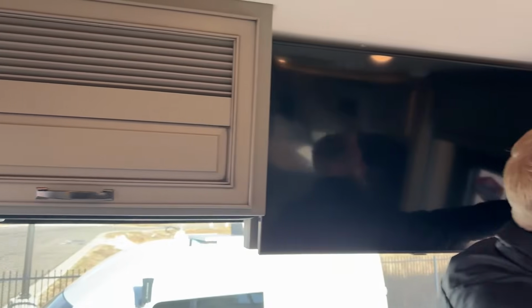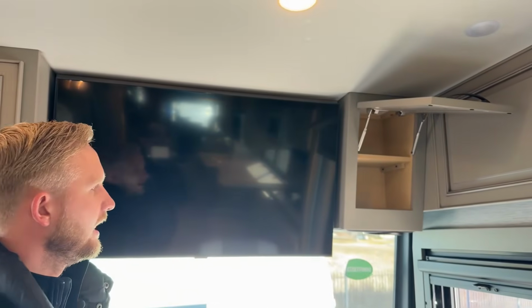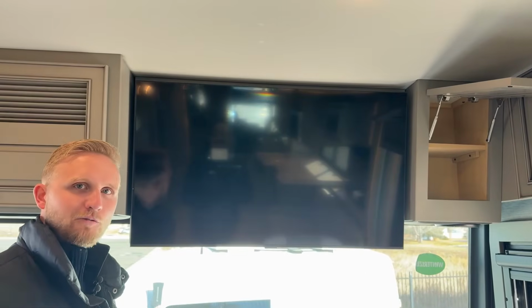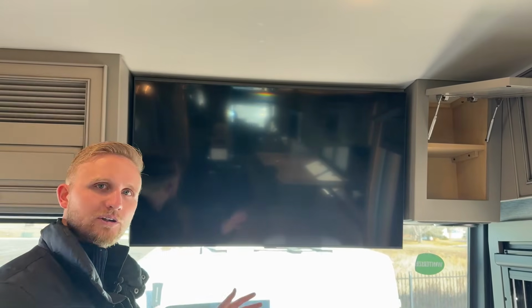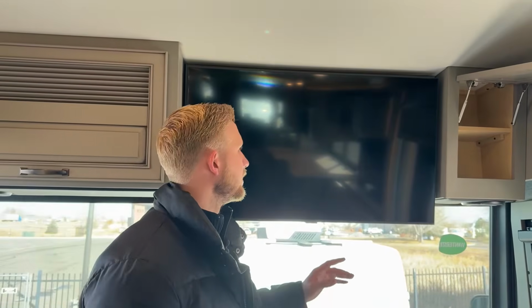All right, we'll go ahead and shut that. And then you have a little bit more storage over here on the right side. And then this one was optioned with the front overhead TV. So in total, we have 4 TVs in this motorhome. We have 2 here in the living room, 1 in the bedroom, and another on the exterior.